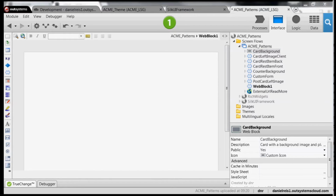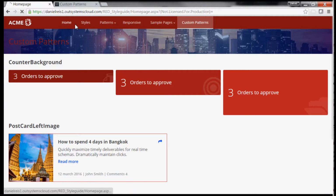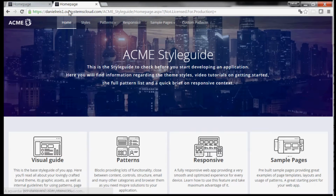Now we have our patterns space with our custom patterns. We have our theme, our style guide. We have everything we need for our application. However, imagine, and if you can remember, we saw a little advanced architecture for bigger companies. So imagine that we have more than one application in this company. So imagine that we have this application, the red style guide, and this red application is quite similar to the Acme application because it belongs to the same company.